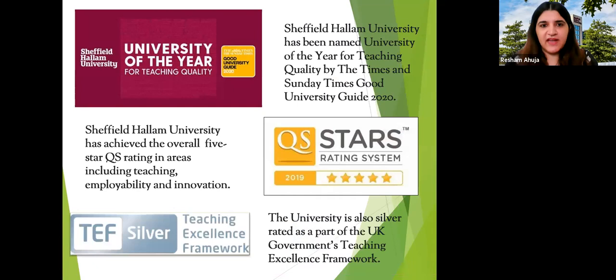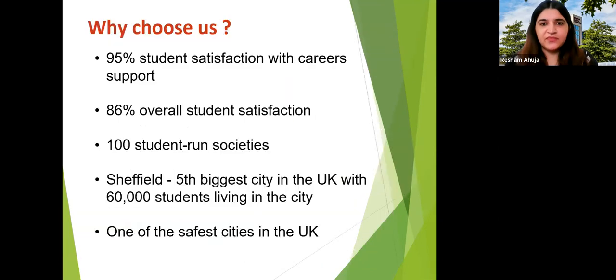These are some of our awards and accolades. So we were awarded the University of the Year for Teaching Quality by the Times and Sunday Times Good University Guide 2020. If we talk about our QS rating, we have a 5-star QS rating in areas including teaching, employability, and innovation. And for the Teaching Excellence Framework, we have the TEF Silver rating.